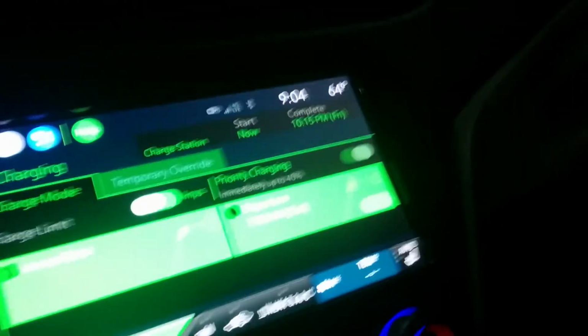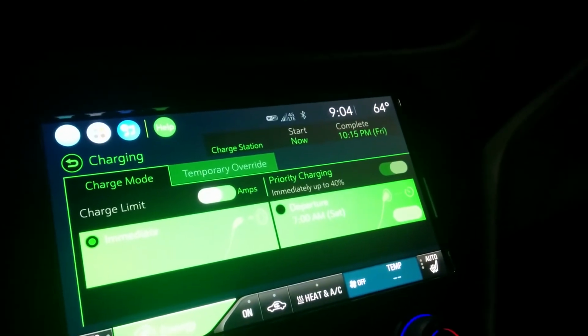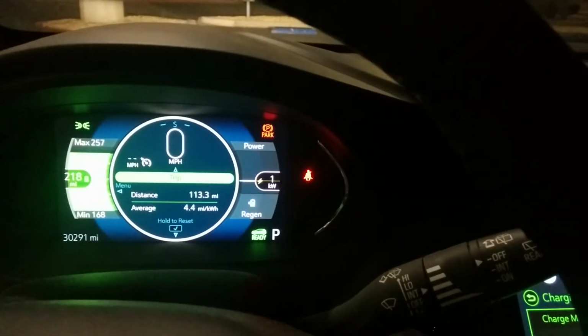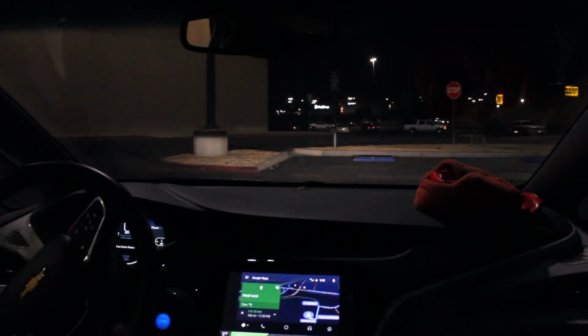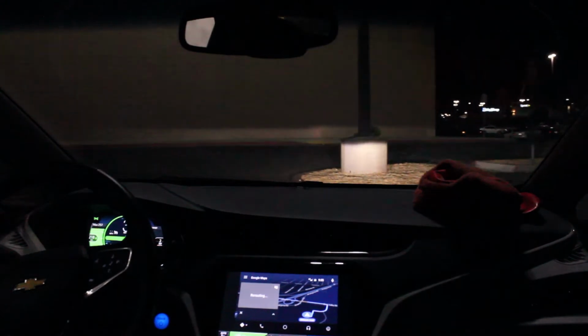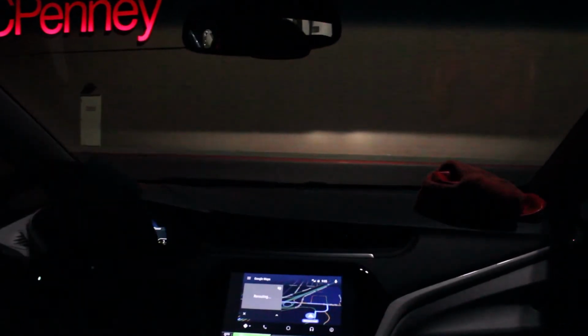And I believe we are off. Woohoo! So yeah, maybe 5 minutes longer than I wanted to be here, just based on when the time was. But all right, time to go. Out we go, leaving the Leaf, who just started charging about 10 minutes ago.